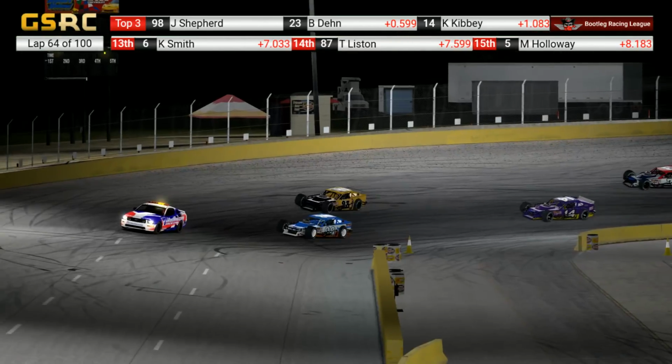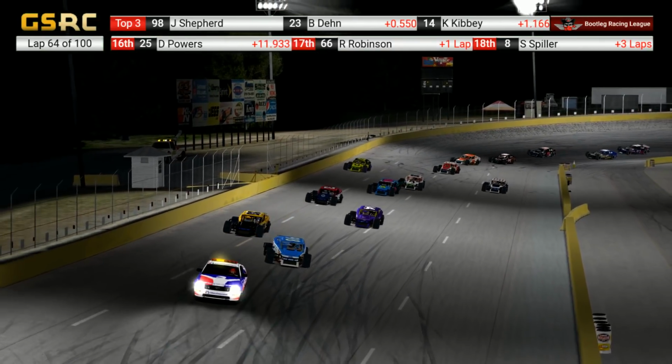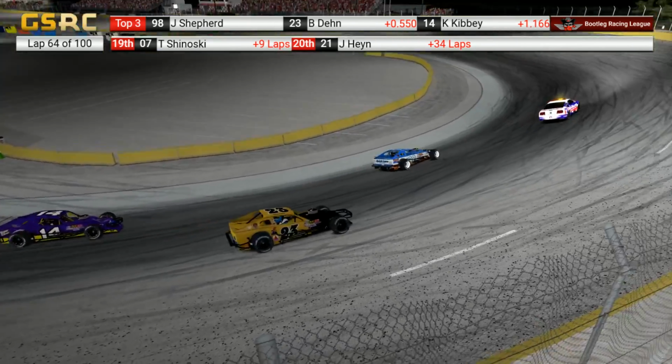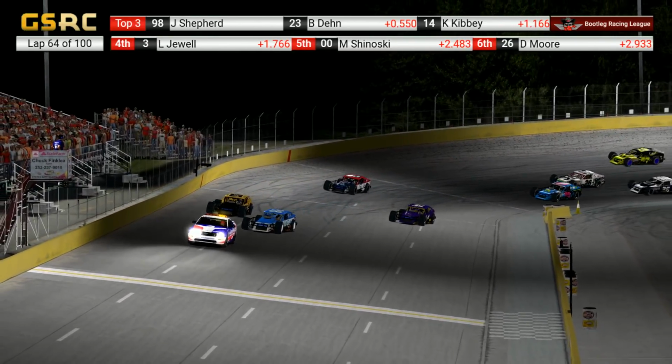Shepard's got command of the field right now, and obviously he's going to be hard to pass as long as he continues to hold that bottom groove, which has been the faster one this evening, except for when he was trying to get around somebody. And it's still yet to be seen whether or not Brian Dean or anybody behind him can make that happen.